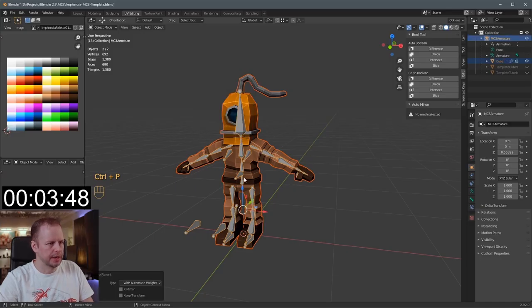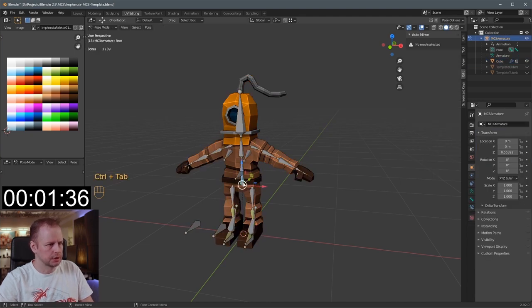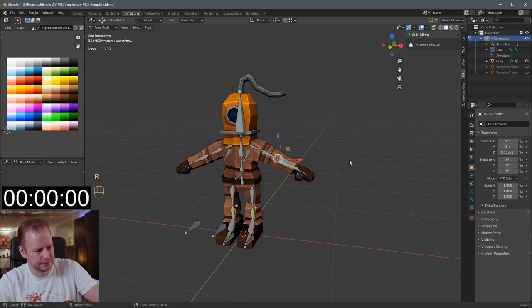Armature deform with automatic weights and 3 seconds to go. Control tab into pose mode and E is rigged.